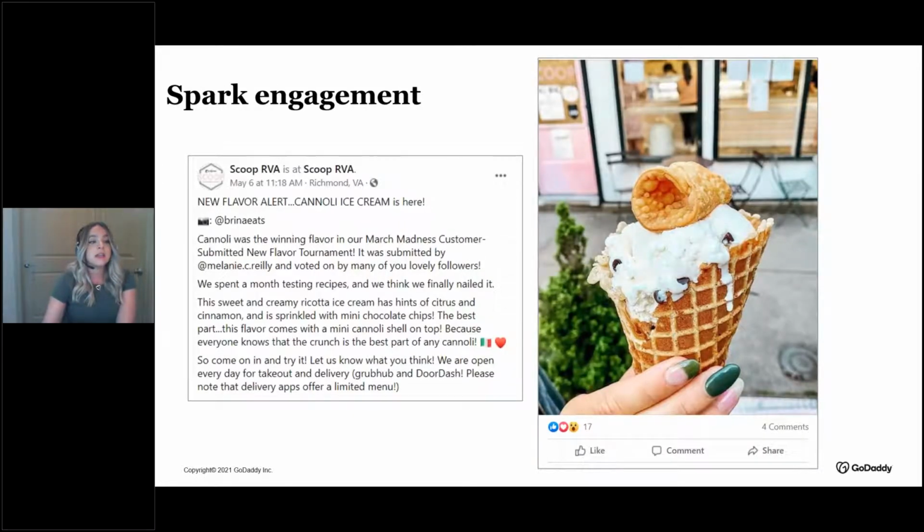And seeing real life images and results typically sparks engagement. So get connected with potential customers through your current customers. The whole point here is to build credibility, and if done correctly, you'll ultimately drive those leads down the marketing funnel. This example here is from Scoop RVA. They have shared Brina Eats' photo of the cannoli ice cream. It's a new flavor. They talk about how it was the winning flavor from their March Madness tournament that they did. And they're talking about the flavor of the ice cream itself.